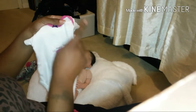All right, I'm just going to put this onesie on. You might have seen it before. Carter, size newborn, with the pink and blue trim, and it says, Daddy loves me. And that'll be her onesie.